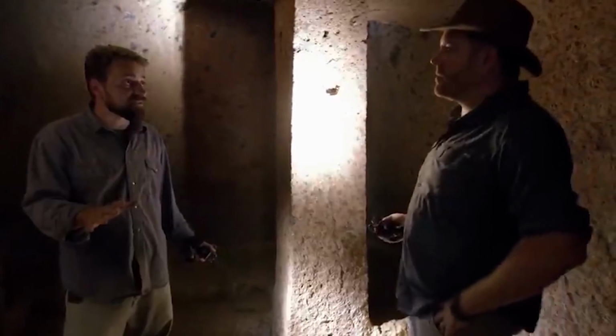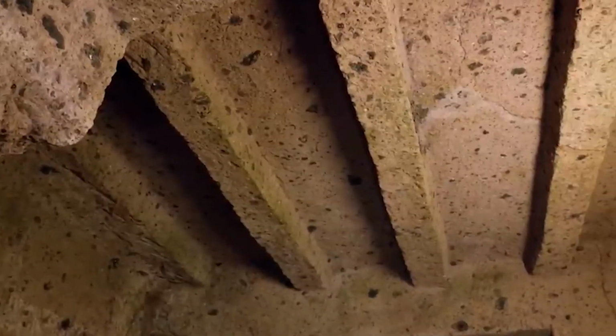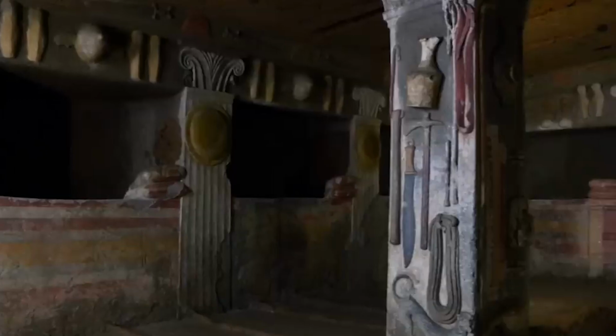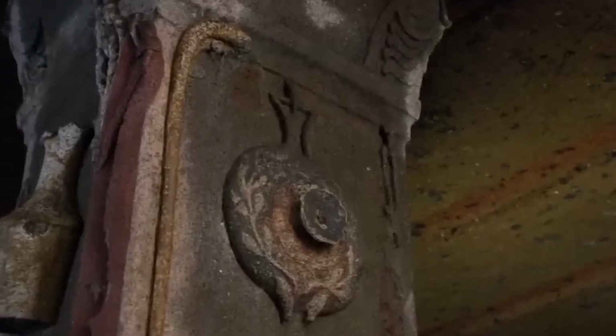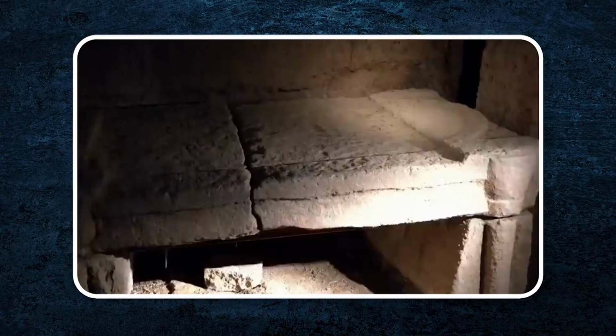As Josh traced the faint lines of the inscription, his torch flickered, casting shadows that seemed to dance with the secrets of the past. Exploring this structure gives us a better understanding of what shaped Etruscan society, which thrived in what we now call Italy. But that's not the end of the story.